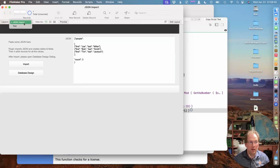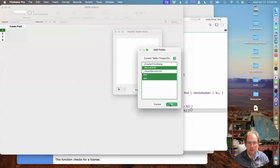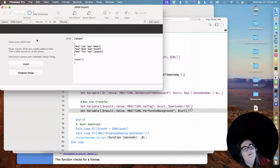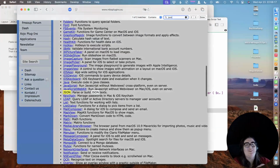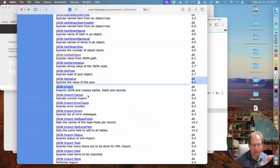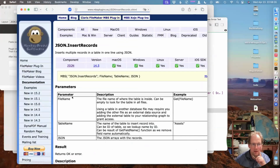So this is our, let's say, magic import for JSON. Let's just make a new layout based on the new table. And yeah, there's my data. There you go. So this is magic import. We also got another JSON import in one of the last versions. Yeah, we have a lot of options. We have a lot of JSON functions. So here's a JSON import. It creates tables and fields as needed on every run. And then we also have here JSON insert records.